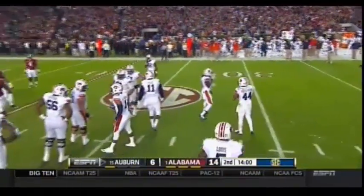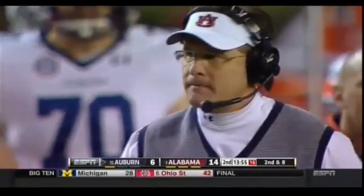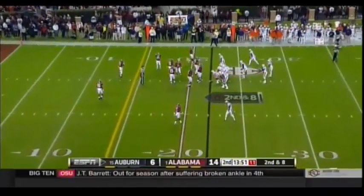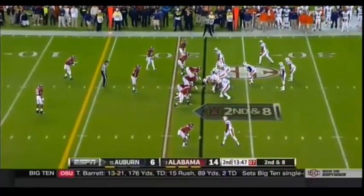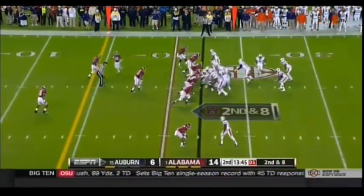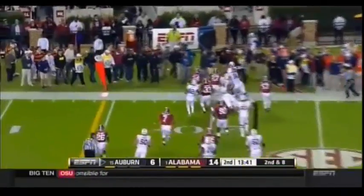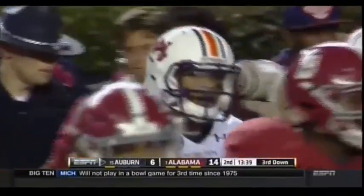Just getting going, second quarter. Alabama leads 14-6. 2 touchdowns against 2 field goals. Wide out to the near side. Fultz is the H-back ahead of Cameron Artis-Payne. Man in motion, play action. Marshall goes to the far side, can't turn the corner, gets run out of bounds back at the 22-yard line.